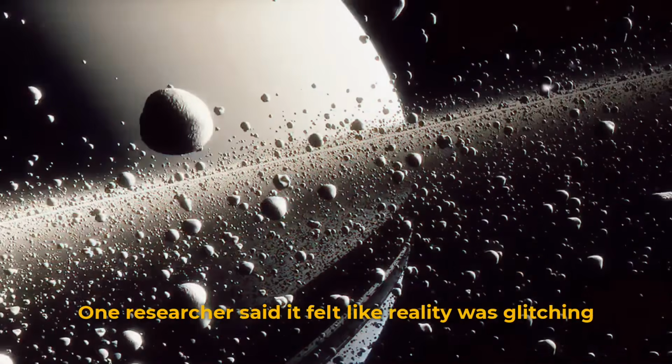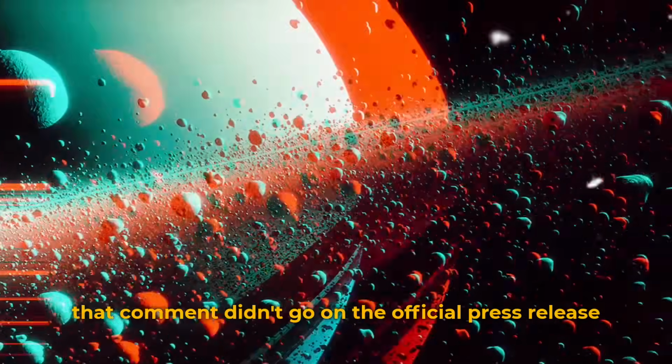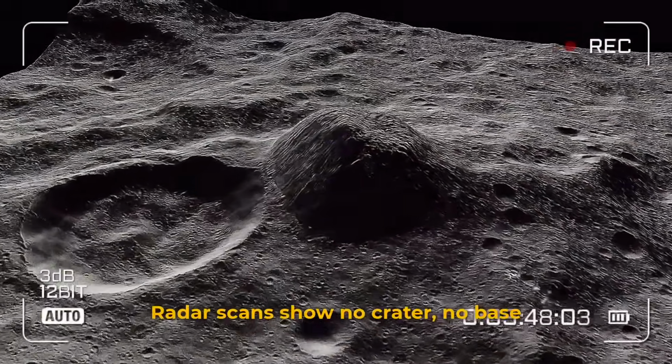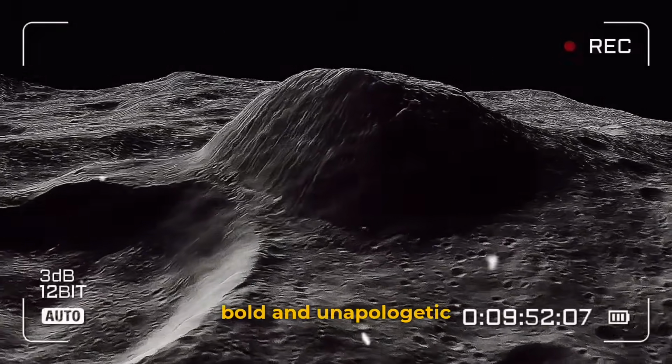One researcher said it felt like reality was glitching. And you can bet that comment didn't go on the official press release. The surface beneath it isn't helping either. Radar scans show no crater, no base, no anchor point. It's just hanging out there, bold and unapologetic.